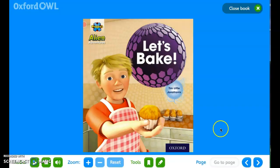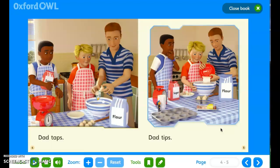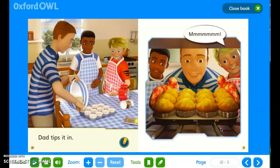Here is what our book looks like on Oxford Owl. Let's have a read. Let's bake. In this story is Max, Tiger, Dad, Mitt and a tin. Dad taps. Dad tips. Tiger tips. Dad is mad. Max taps and Tiger tips. Dad tips it in.